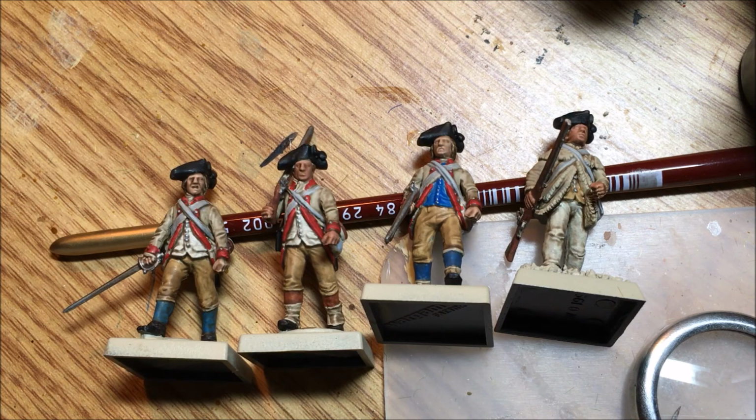You are currently looking at 4 miniatures that I just completed, minus the basing. I'm still working on the basing for these figures, of the 1st Pennsylvania Regiment, also known as the 1st Continental Regiment. And essentially these figures that I've painted up here represent a synchronic point in time in 1777.